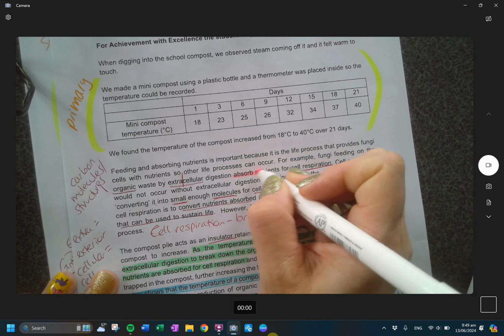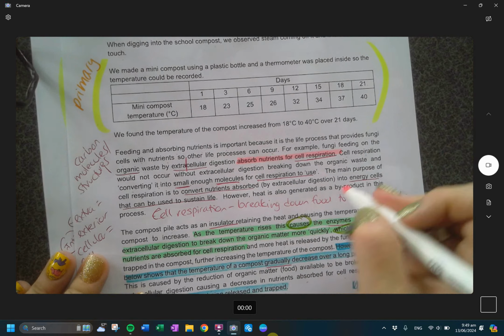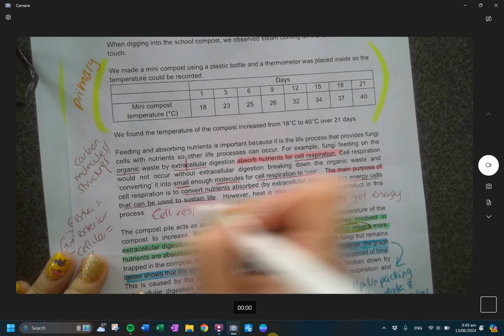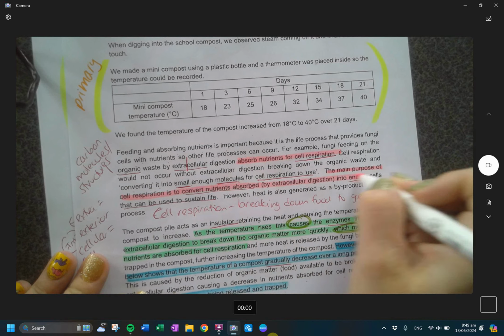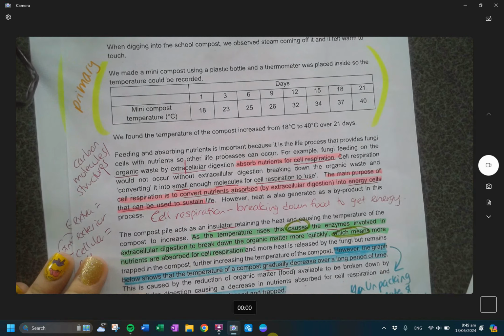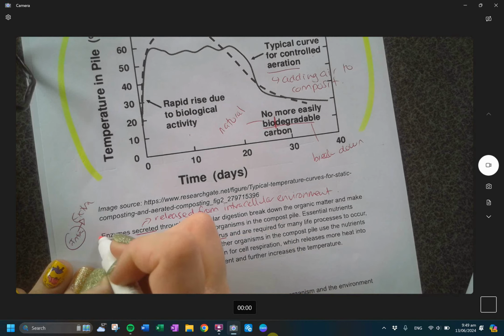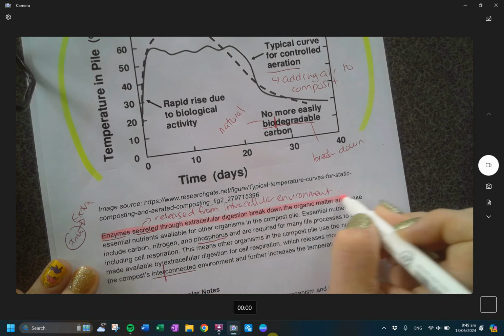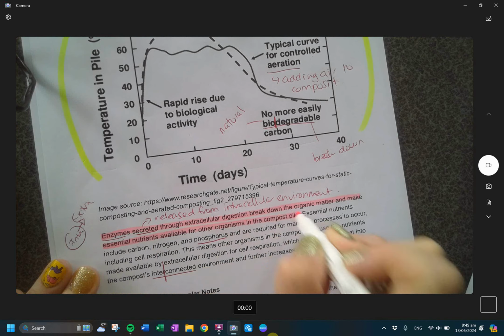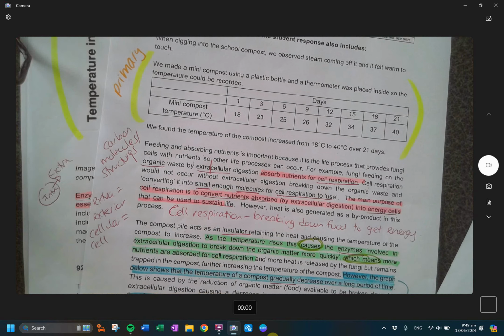Here's the achieved: nutrients absorbed for cellular respiration, main purpose. These are examples of the achieved. And then the last one was enzymes secreted. So those are kind of the areas I saw for achieved that kind of proved it to me that they were talking about a life process, so cellular respiration.